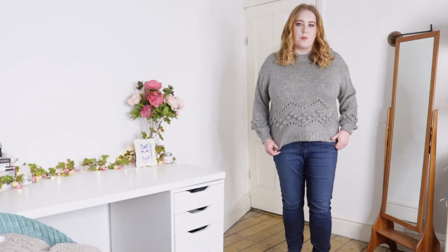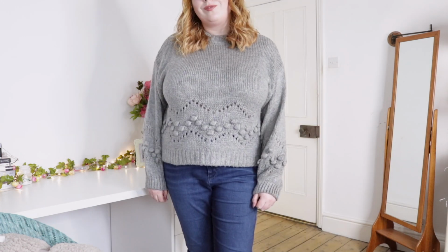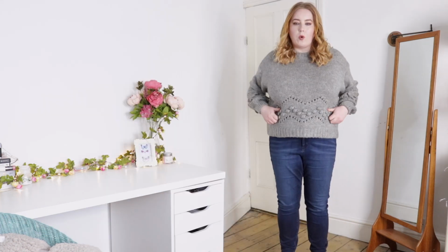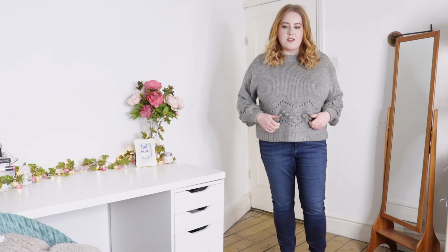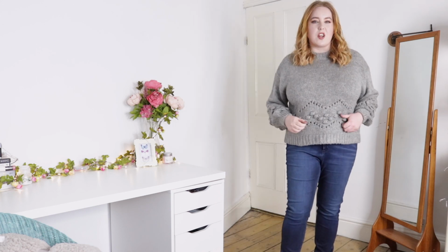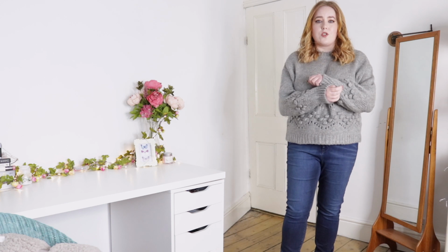So this is the jumper. I know it might not be the most flattering thing in the world, but most jumpers aren't, and it's so comfortable. It feels really warm and it's still quite big and a little bit oversized, even though I went 2 sizes smaller. This again could be a very versatile piece. I feel like I could style this with a lot of different outfit options, and again it is so cozy and so comfortable.